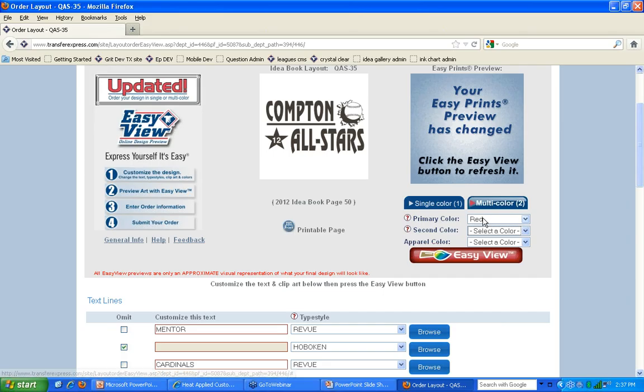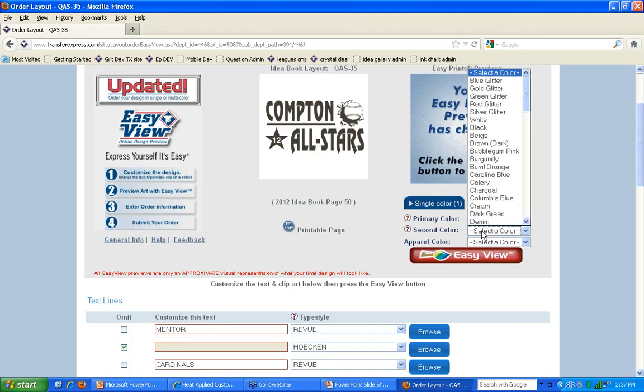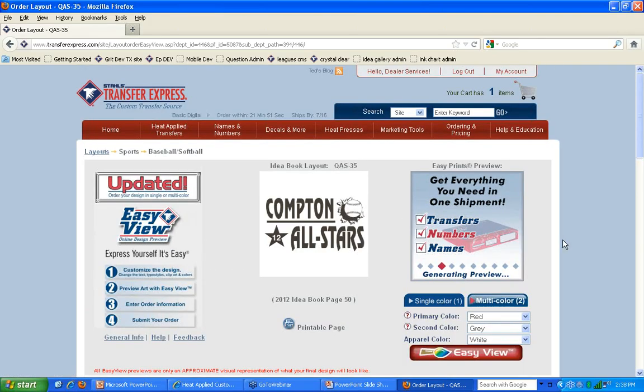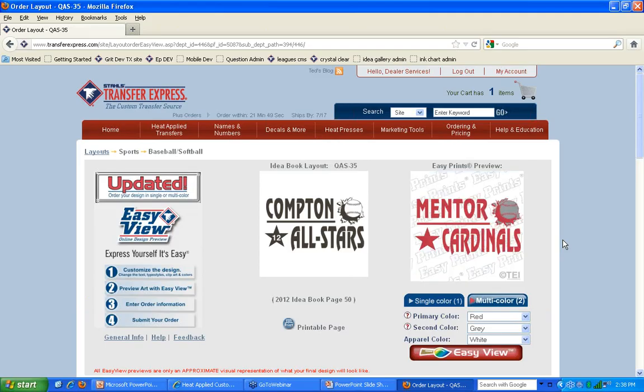So primary color, red. I'm going to make my secondary color gray. Now, the secondary color is all the white areas, the white parts of your clip art. Then apparel color, I'm just going to choose white for my apparel color. Then I'm going to click the Easy View button. We're going to give the computer just a minute. And ta-da, there we have it.